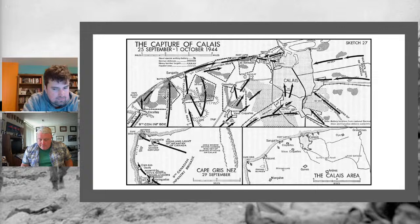The civil affairs officers are taking care of the refugees. And then 2 hours after the expiration of the truce, which is like 2 o'clock in the afternoon on the 30th, the Queen's Own and the Camerons were to make a well-supported attack from the east. So you can see that over here. While the Regina Rifles are going to drive into the town from the south. So that's going to be the final battle for Calais.